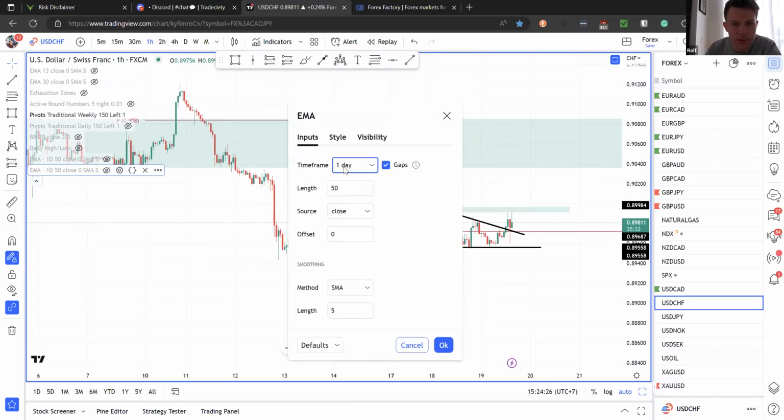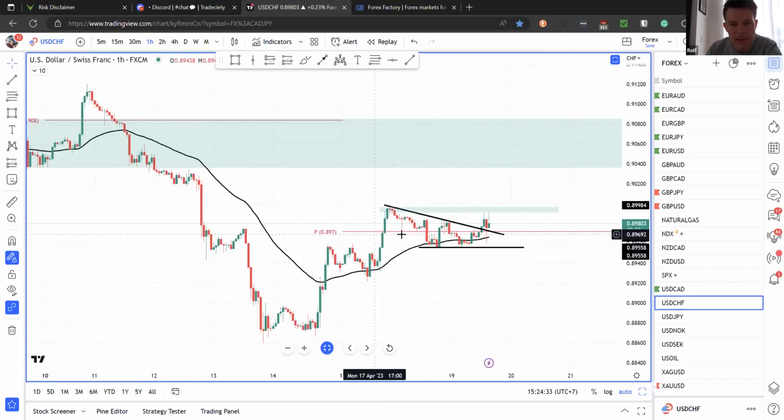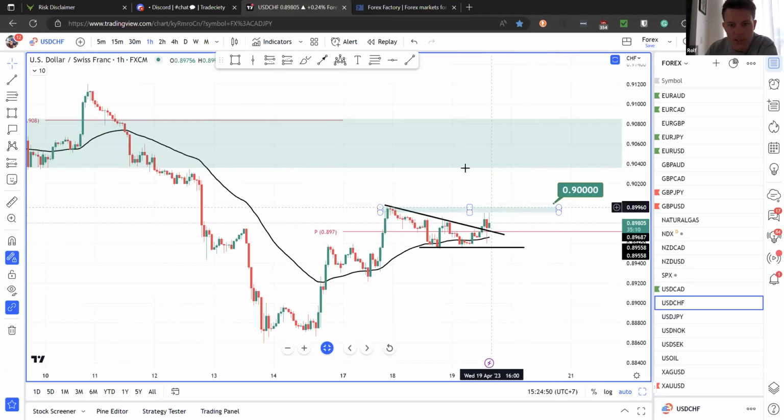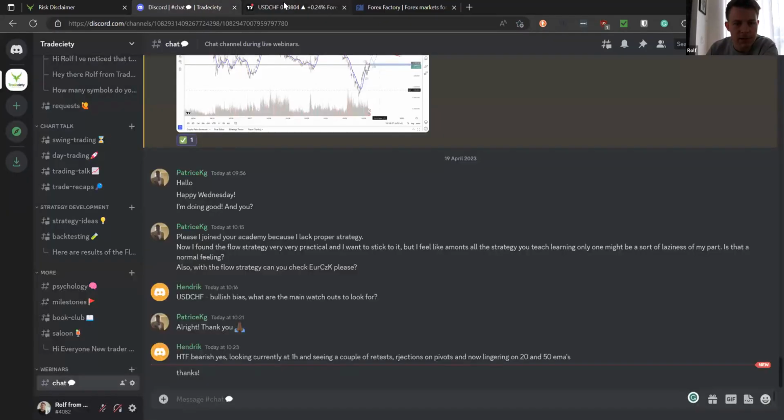My 50 is gone. Let me just quickly fix that. Yeah, here's this cluster. You can see the weekly pivot, then you have the 1 hour 50, you have the 0.9, a big round number. Just a lot of things coming together in this region. And then you have this level here. Definitely an interesting one.